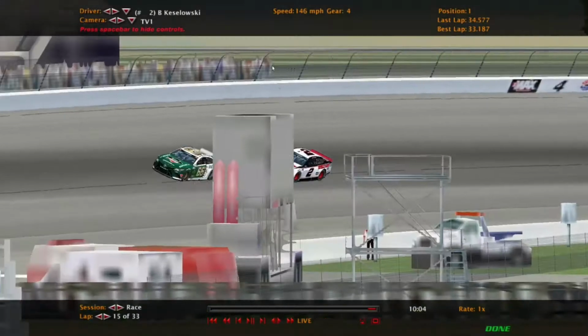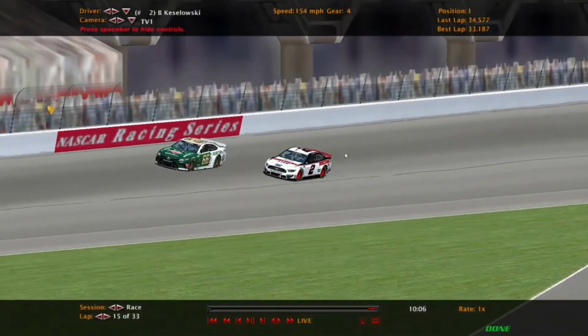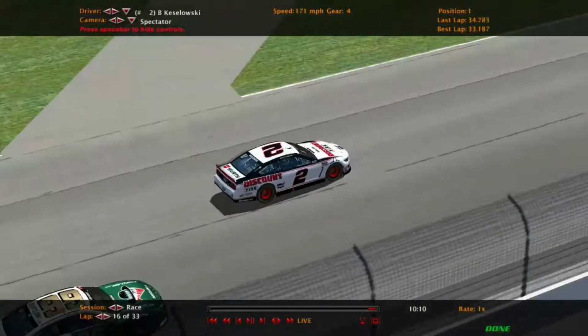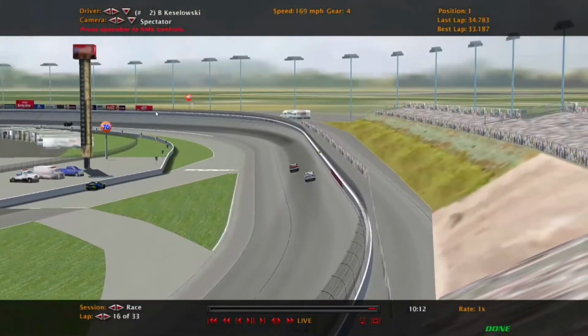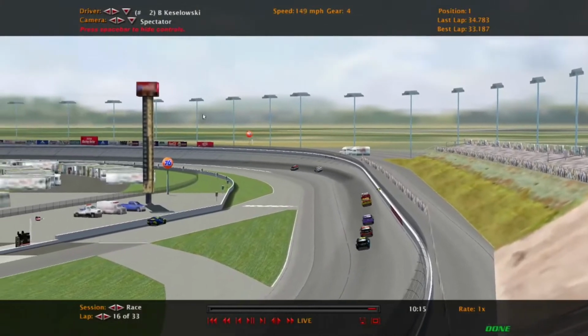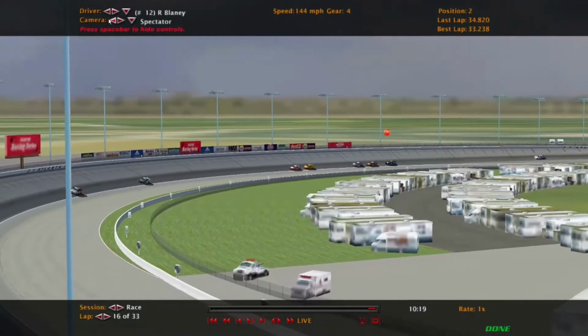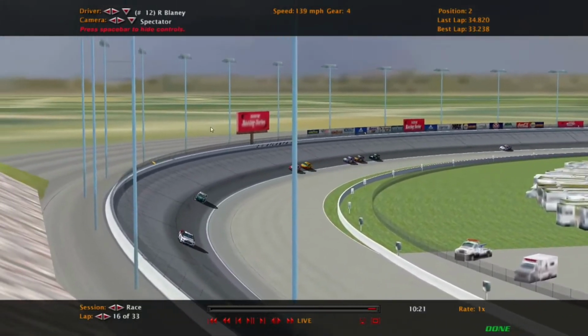Right here, Brad should draft up and go easily to the inside. Yeah, so it's going to be no hurt to Brad here on that 66 car. You got some lap cars up there, but they're pretty much a turn ahead. Let's see if the 12 can maneuver around Timmy Hill as well as his teammate did.